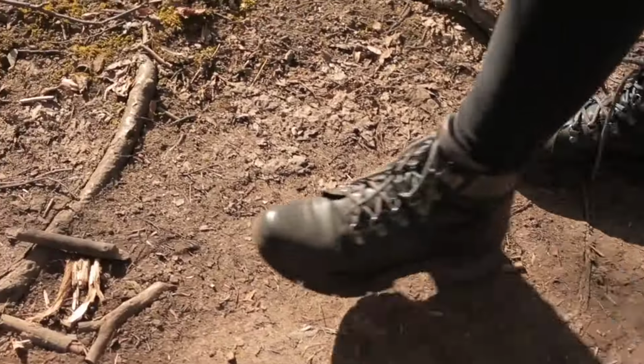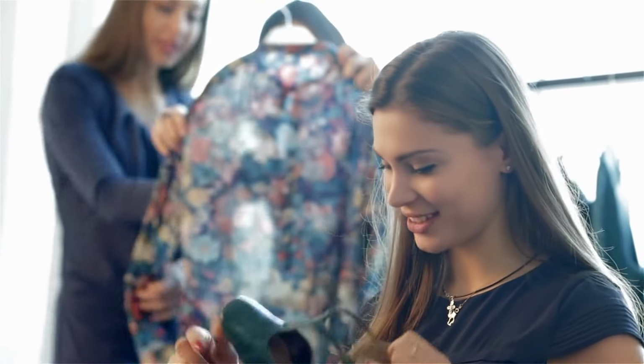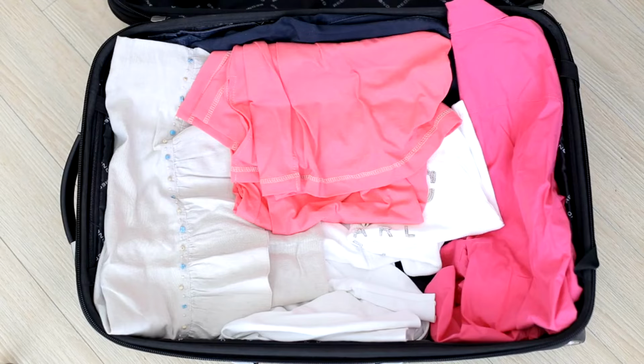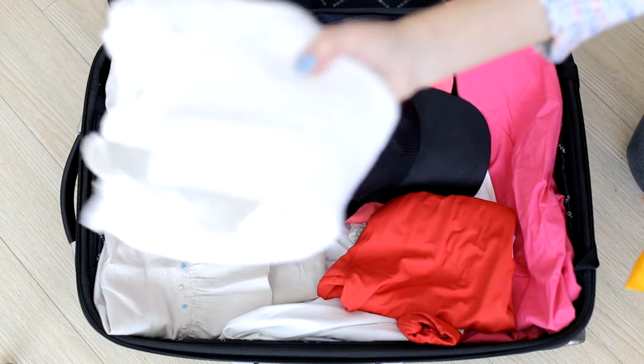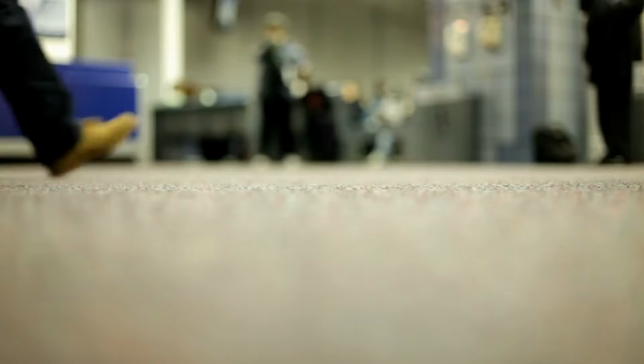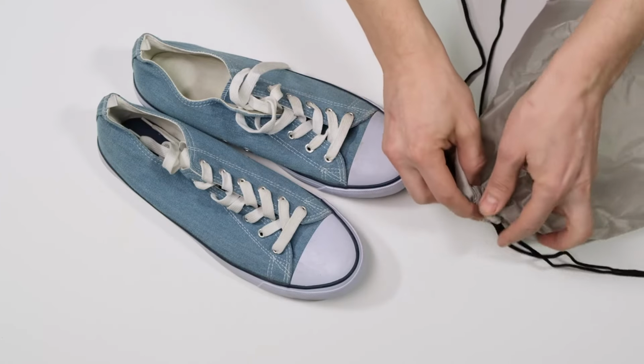Consider packing foldable or lightweight shoes. Brands now offer shoes that are designed to be compact for travel. One frequent traveler said, "My foldable flats are a game changer. They take up almost no space." If you need to bring boots, wear them during transit to save space in your luggage. Packing shoes efficiently can make a huge difference in your overall packing strategy.